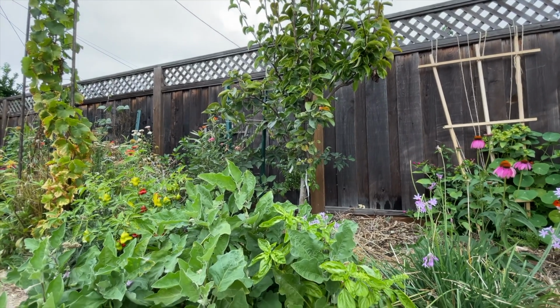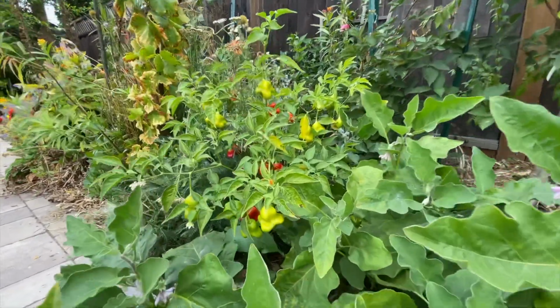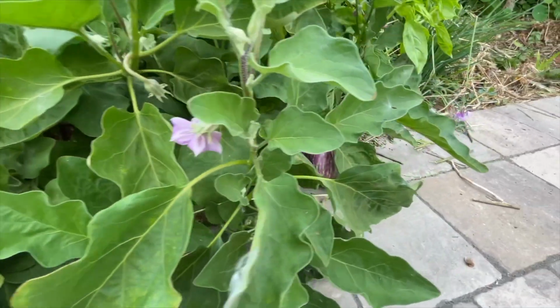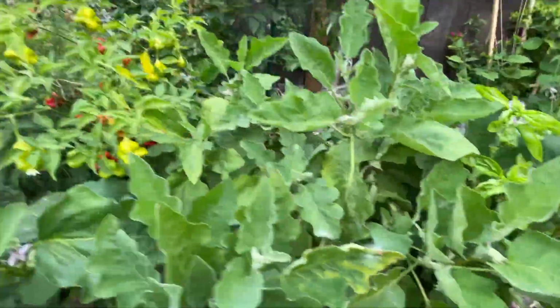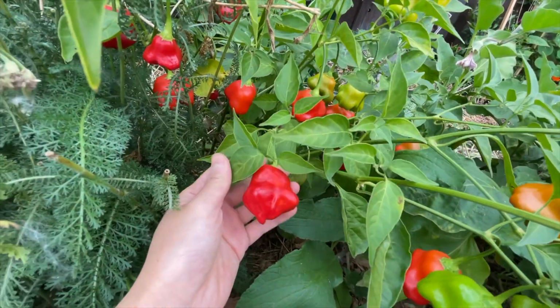Underneath this pear tree, I have 3 eggplant plants and the pepper plant here behind it. They're producing a lot of eggplants. I have been eating eggplants non-stop recently. Look at that. And these peppers have really interesting funny shapes, and they're super sweet.